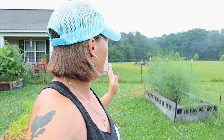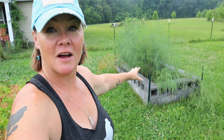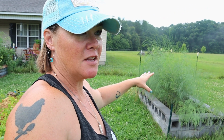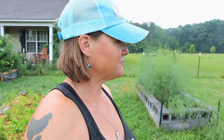It's mostly a raised bed garden, and it's directly in front of the house and completely enclosed by 4-foot fencing topped with an electric hot wire. Over here, I've got a cinder block bed. This is our asparagus, which we are working to get established. I just put this in the beginning of last year, and so it'll be a couple of years before we can actually do any of the harvesting from that.